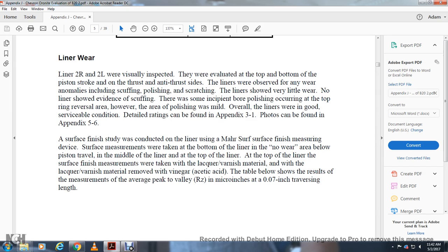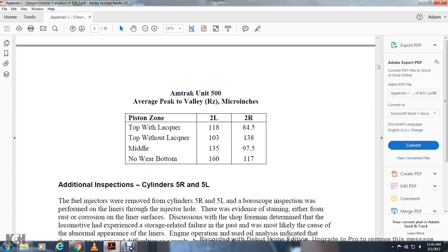A surface finish study was conducted on the liner using the Mahr surface finish measuring device. Surface measurements were taken on the bottom of the liner in the no wear area below piston ring travel, the middle of the liner, and the top of the liner. Surface finish measurements were taken with lacquer and varnish material, which was then removed with vinegar, acetic acid. The table below shows the result of the measurement of the average peak to valley value, Rz, in microinches, at 0.7 hundredths of an inch traversing length.